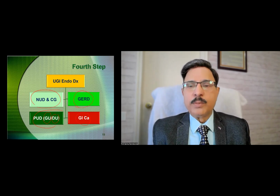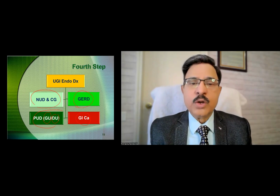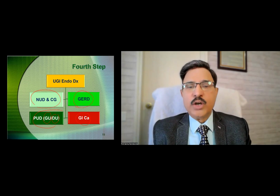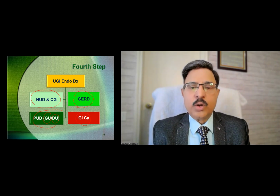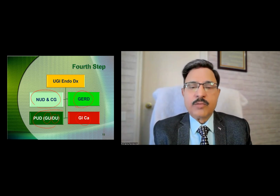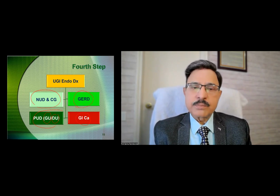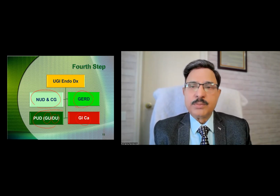If you see an endoscope report which does not classify this way, you must ask the endoscopist to say clearly whether it is NUD and CG or cancer or GERD or GU or DU ulcer. If diffuse erythema found, this found, that found, no, description is not important. The diagnosis should be NUD, chronic gastritis, GERD, PUD, gastric and duodenal ulcer, and then gastric cancer. If none are there, it means there is no lesion and could be functional dyspepsia.